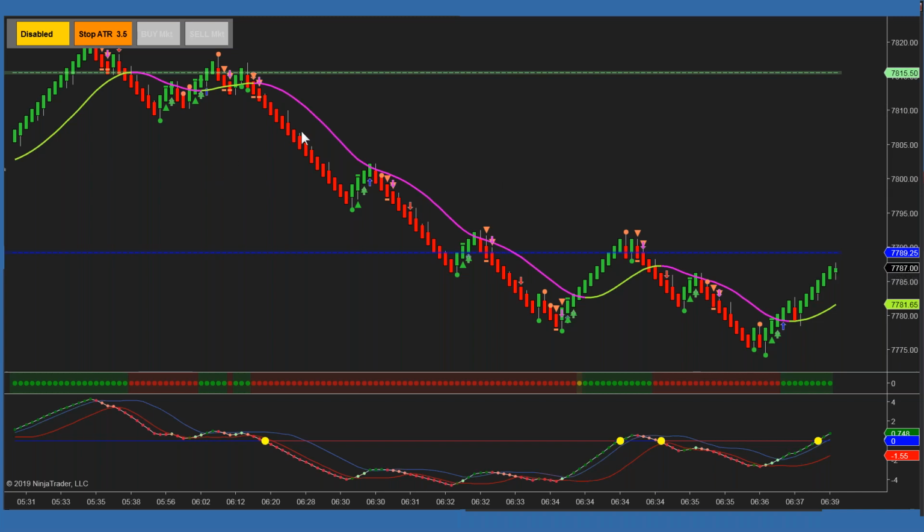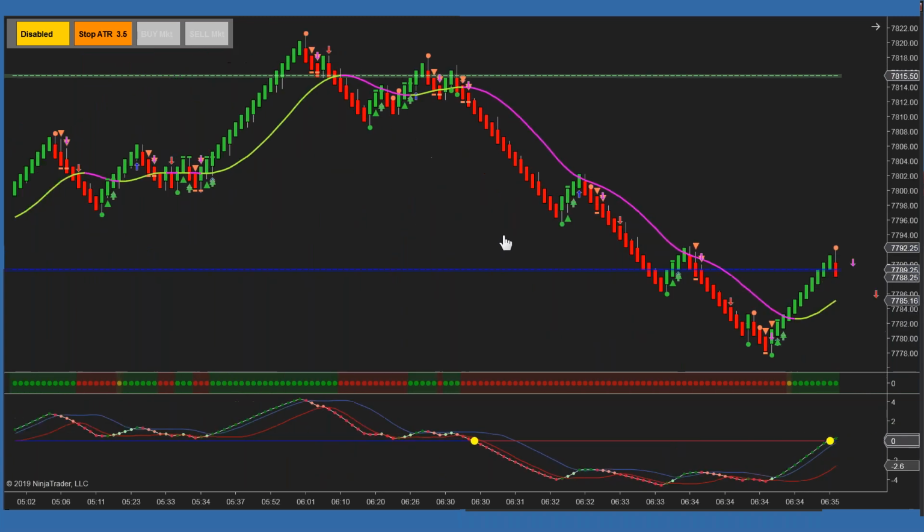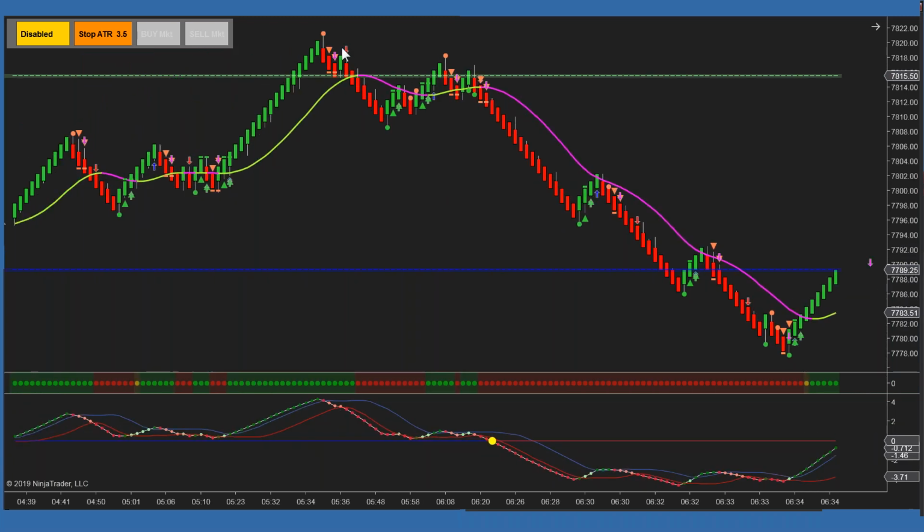Ron's asking, like the first touch? Well, yes, the trend line touch signal is a very valid signal. But of course, the trend line touch signal needs something resembling a trend.